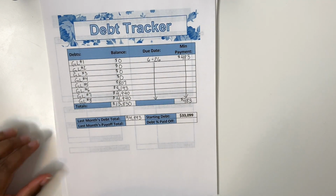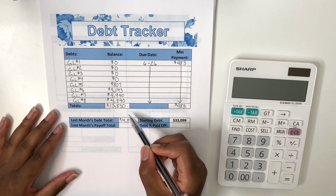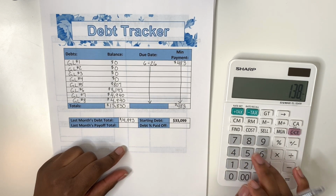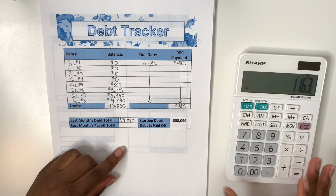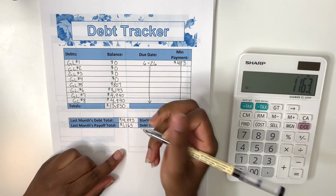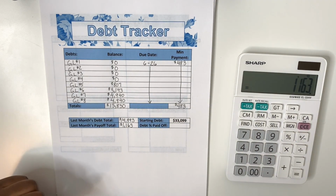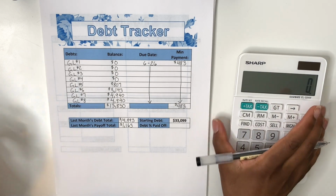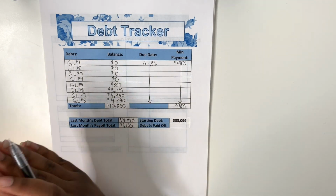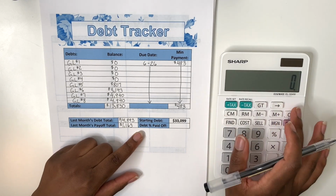So next we have last month's payoff total. That is just the difference between one month and the next. So if we do the 14,993 minus 13,830, that is $1,163 that I was able to put towards my debt for the month of May. So even though May was a tough month for me, I'm actually surprised that I did that much. So claps for me.